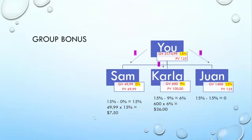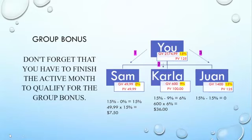All right, so let's move along. Great point. You have to remember that you have to finish the month active, meeting your 125 to qualify for the group bonus, okay? So some of the numbers that have been going around, oh, a person has to do 200, a person has to do 250. No, to be active, you only have to do 125. You are hearing it live, 125 to be active, okay, to qualify for the group bonus. The only place that the 200 comes into effect is in that welcome program.